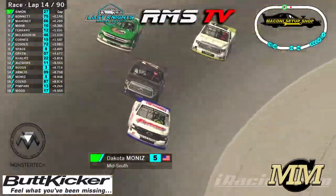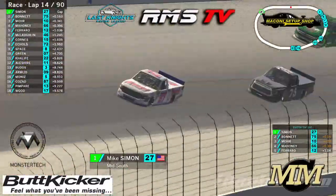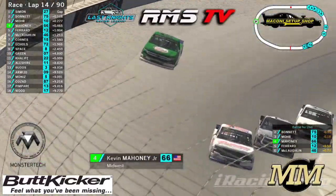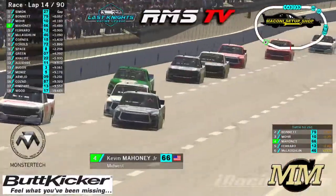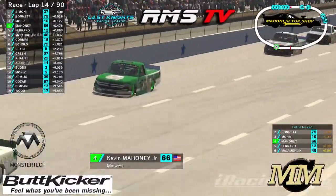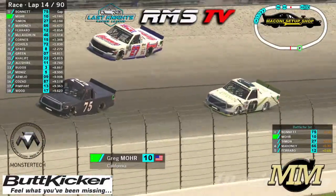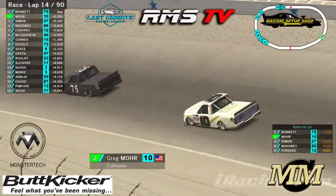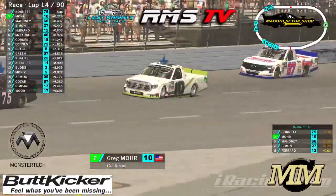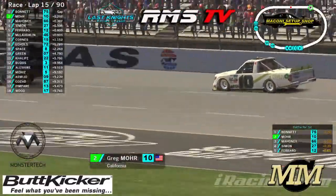In fact, we had a lead change. Mike Simon's back to the front. Bonnet's in the 2nd. Mahoney Jr., boy, he's going wide there. He's starting to fall back. He's now back to 4th position. Look at Greg Moore all over the back of the 75 of David Bonnet. I'm sorry, the 27 of Mike Simon. He gets past Simon, moving in on David Bonnet now for that lead position.